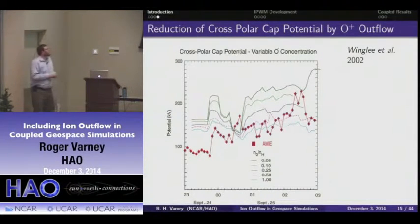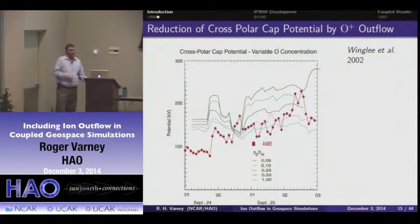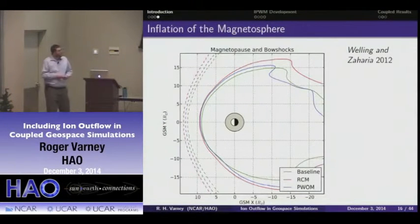And this reduction of the cross-polar cap potential with the introduction of O has since been reproduced by multiple other groups. And indeed, I reproduced it, and I'm going to show you that later today.